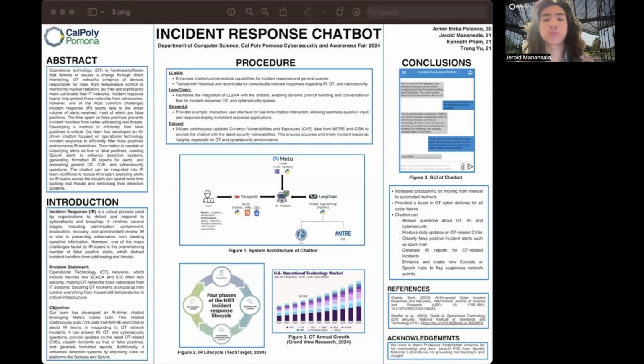Incident response is an essential process for organizations to detect and handle cyber attacks. It consists of various different stages and plays a very important role in protecting sensitive information. One major problem that incident response teams face is an overwhelming number of false positive alerts. This can divert attention away from real security threats.